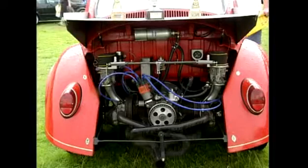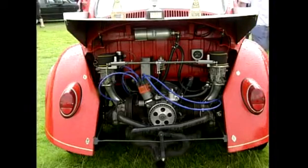The engine being in the back gives them perfect weight distribution for racing, and it just makes them a very, very easy car to get started in. Plus, having our own one-make championship really does help. We get a lot of support from VW traders.